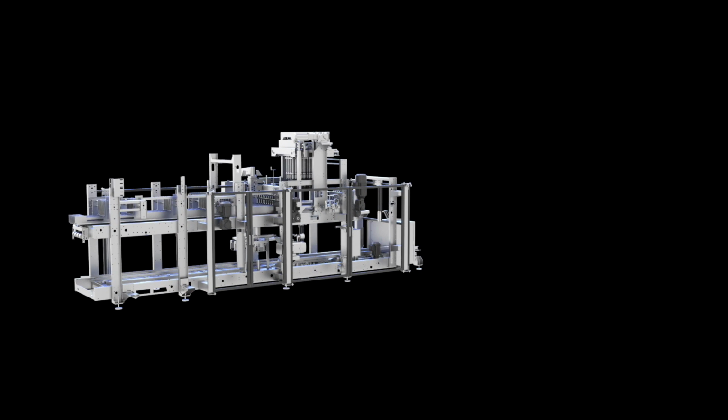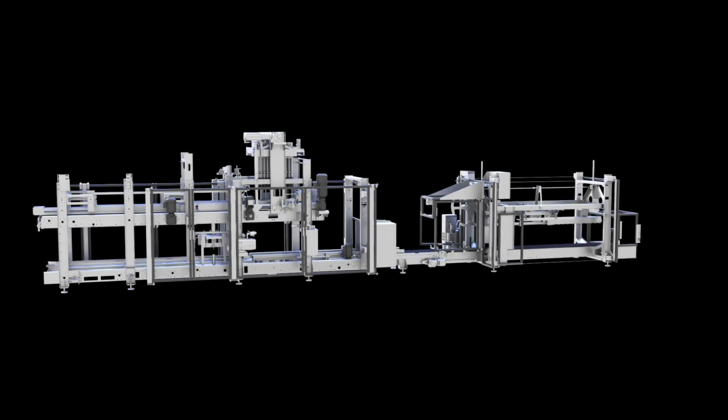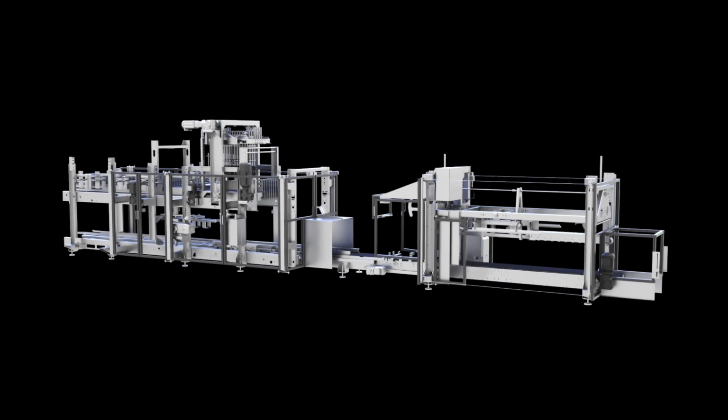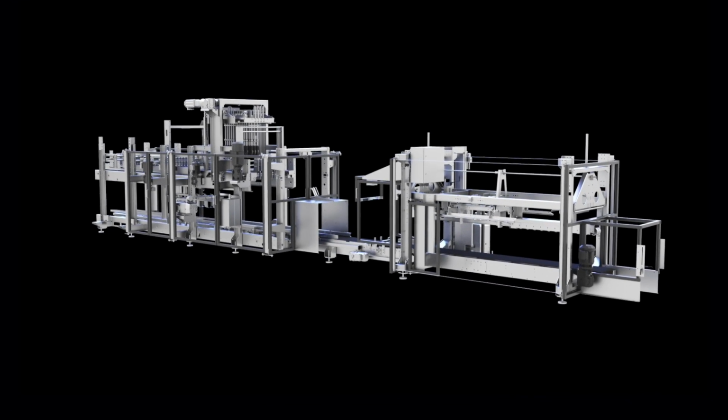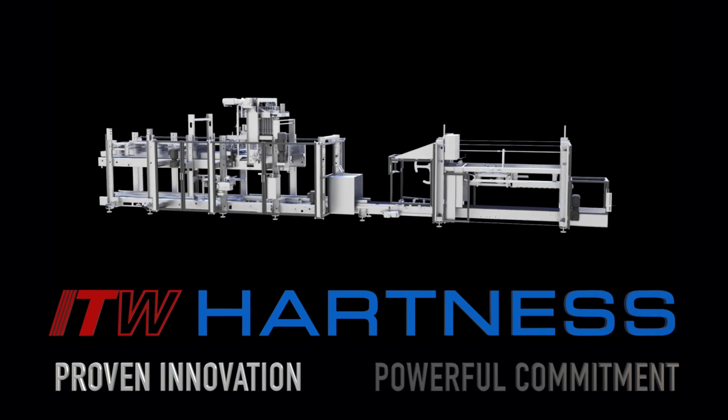Together, our packing and sealing product offering gives customers an integrated solution supported by our team of expert technicians for increased flexibility and throughput while lowering total cost of ownership. ITW Hartness. Proven innovation. Powerful commitment.